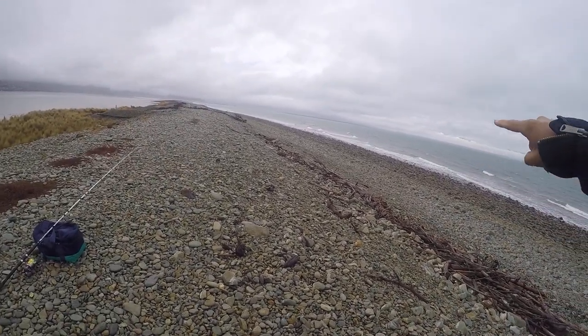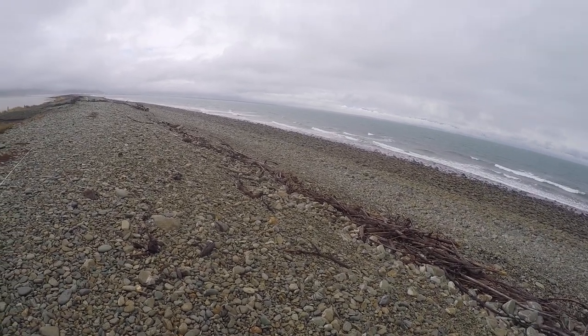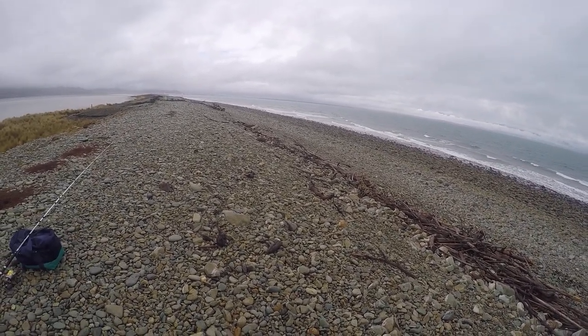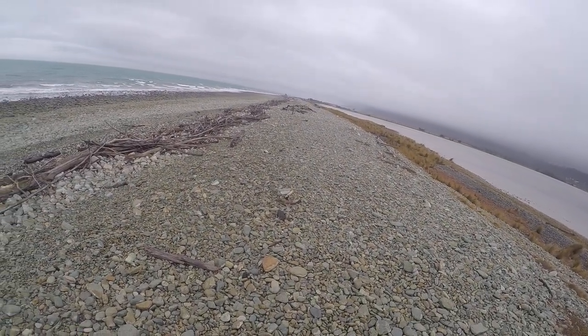If you've got a boat, you can anchor just off this beach here, and you can burley up and get snapper, big snapper, up to like 20 pounds and stuff like that. So you could get a real big one from here. But this is it, this is the Boulder Beach.